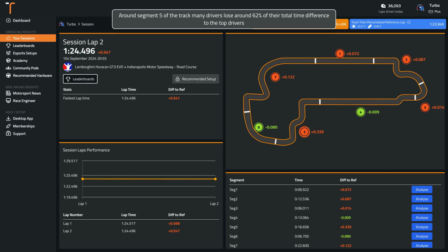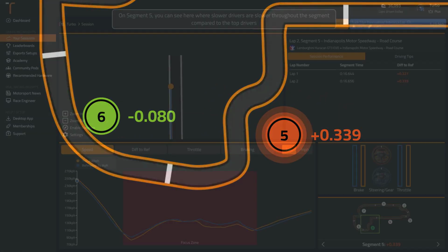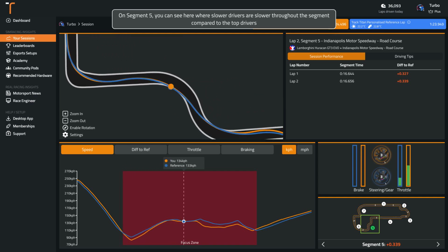Around segment 5 of the track, many drivers lose around 62% of their total time difference to the top drivers. You can see here where slower drivers are slower throughout the segment compared to the top drivers.